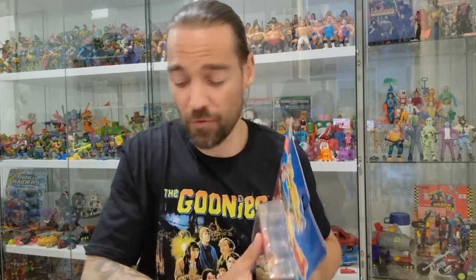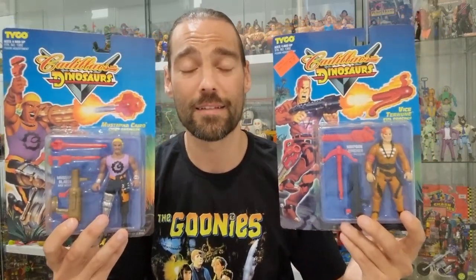Now, as always, toy hunting with legends like Matt and Andrew and Dean always means some extra goodies getting shared around. So I've got to share those with you while we're here. First up, I've got these two absolute gems, a couple of carded Cadillacs and Dinosaurs figures. I am going to show these off in more detail in a dedicated Cadillacs and Dinosaurs video that's coming up very shortly. But Dean actually picked up these two carded figures on a Toytacular Facebook auction.